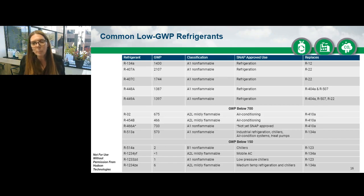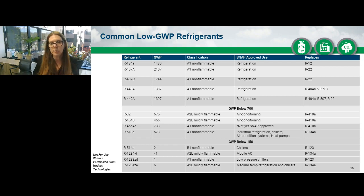So refrigerants can be a little bit of an alphabet soup. And we kind of laugh here about the letters and the numbers and what have you. There are a lot more refrigerants available than this, but this gives you a high level understanding of the current most common HFCs. So 134A, again, refrigeration and chiller applications. It's very common in chillers in buildings, and also used in refrigeration. 407A, 407C, 448, 449. Those last two are largely used in commercial refrigeration, though again, you would see them often in buildings in the commercial refrigeration applications.